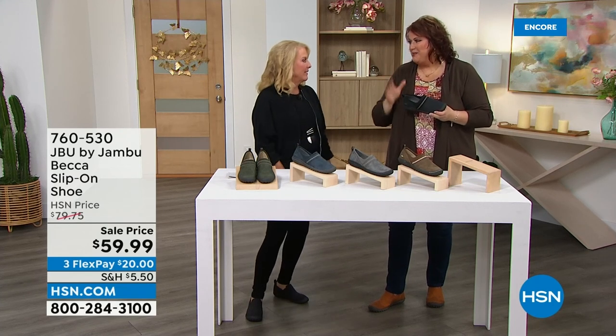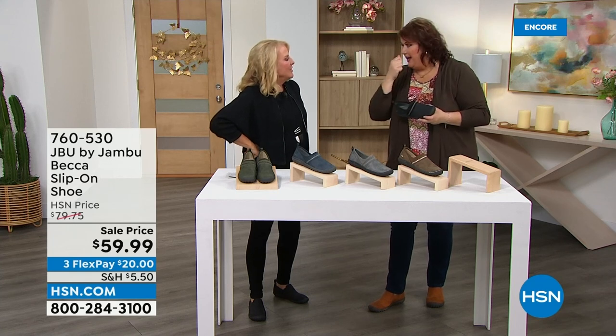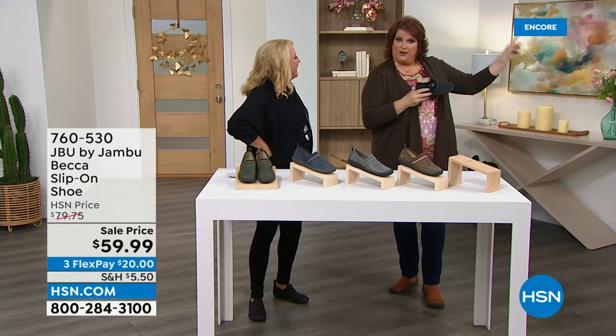Really important. I have their lipsticks. Do you really? Do you love them? I love them. I have the crayon. Do you? We have the crayons coming up. It's in my little makeup bag in the back, in the green room. Well, there you go.